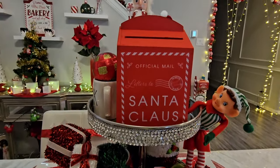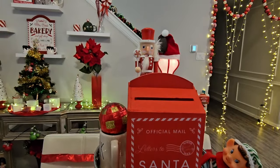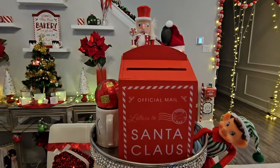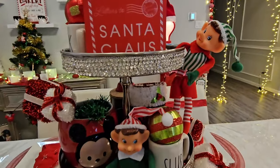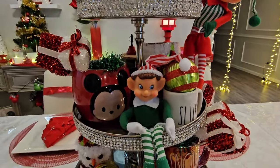We have a little Santa Claus mailbox and a nutcracker guarding it. And this little elf guy trying to break in. And his friend is down here.